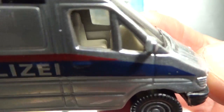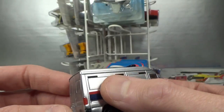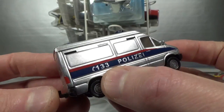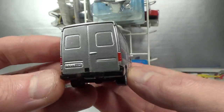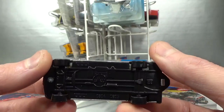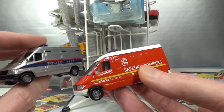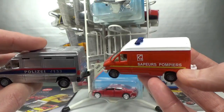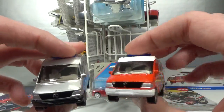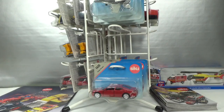Interior wise, again we got a stump for the steering wheel. Some black details there, I don't know what those mean. Back then this was probably the number you had to call to reach the police in Germany. But all metal body, so yeah, pretty cool. The only other version I have from this older style Mercedes van is a French fire department livery. Two-tone. Yeah. Pretty cool to have another one.